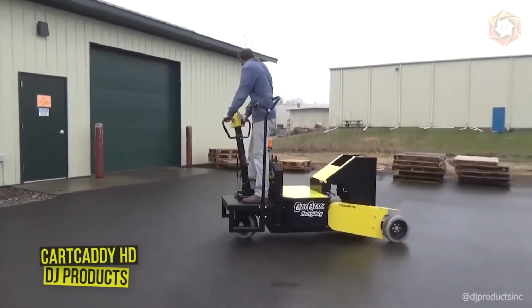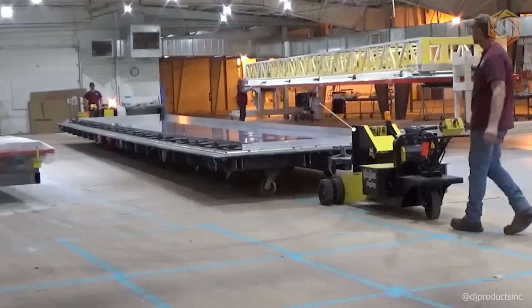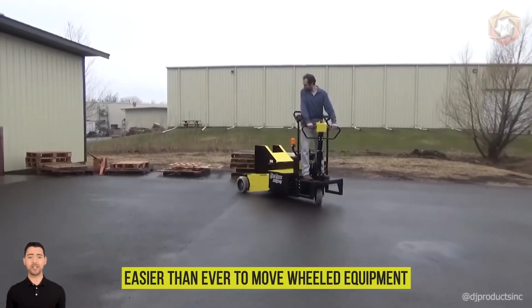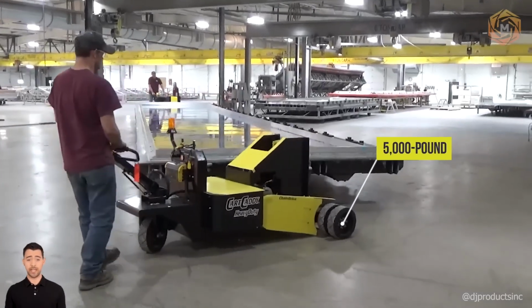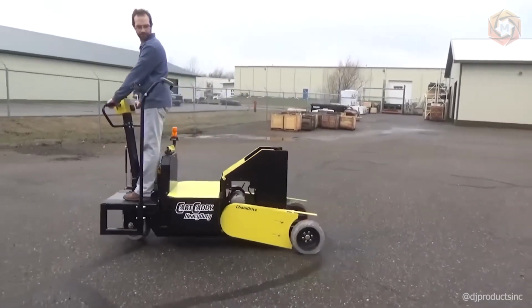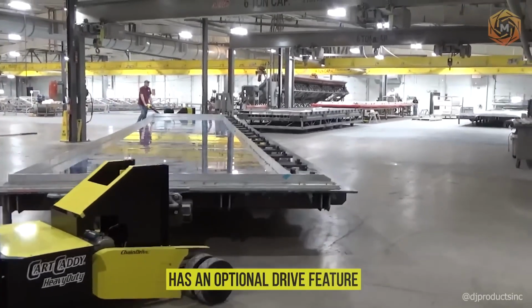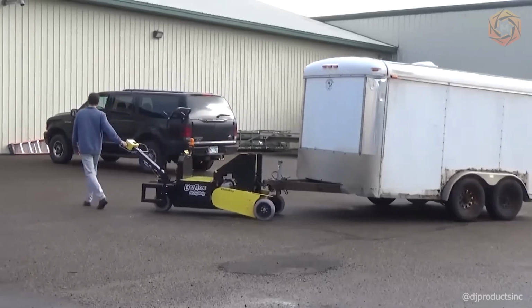DJ Products Cart Caddy HD electric platform cart safely moves heavy equipment weighing up to 50,000 pounds, making it easier than ever to move wheeled equipment. The Cart Caddy's 5,000-pound electric or hydraulic lift system transfers the weight of the load to the drive wheels for the best traction. The Cart Caddy HD motorized chain-driven traction unit has an optional drive feature that allows the operator to stand on the platform to control the unit.